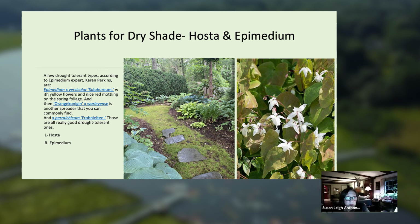said that these three, Sulphureum, which I have huge clumps of, Orange Queen, and Epimedium wushanense, I don't know if that's right, are good drought tolerant ones. I used to be under the impression that all Epimedium were, and that is not the case. So there are probably more. I know the Roseum tends to be drought tolerant too, and that and the Sulphureum are quite easy to get.